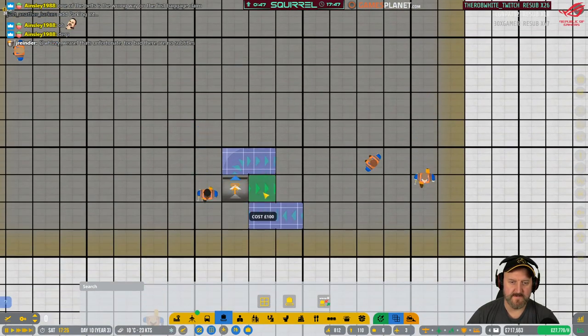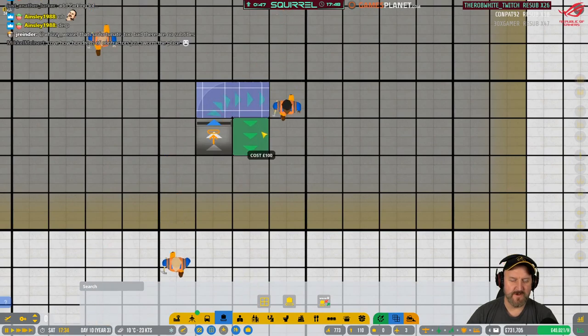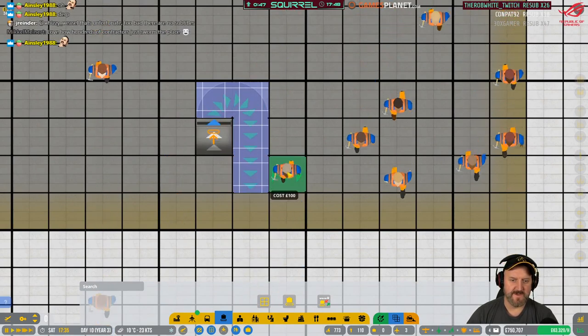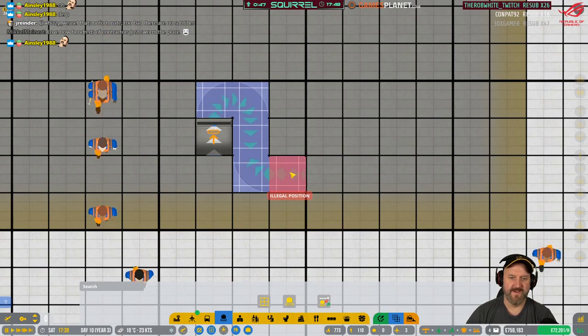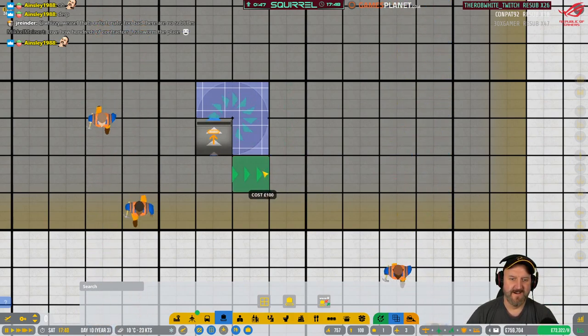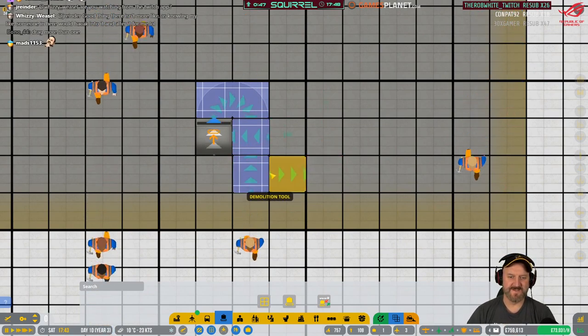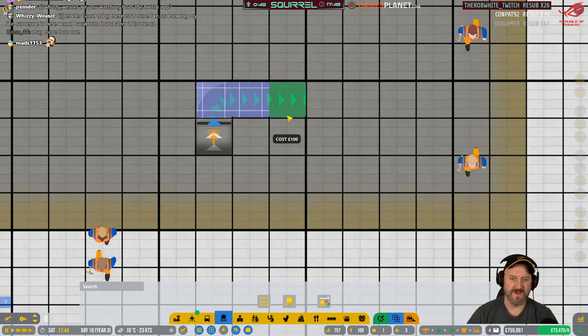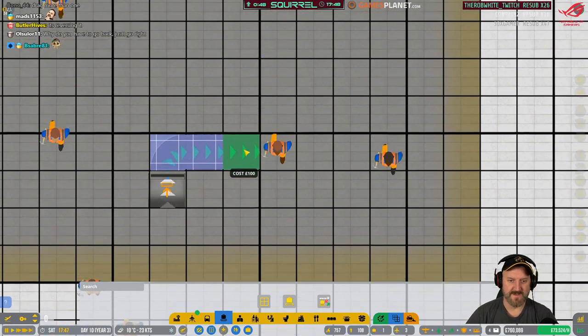Why has it done that again? What on earth? This game. What are you doing? Did you see that? This thing is absolute dirt. You drag two like that, and then you say, I want this to go to the right, and it reverses the one previously? What the heck? This makes no sense. It makes absolutely no sense. It's reversing it. Yeah, but why is it reversing it?